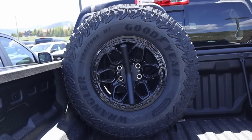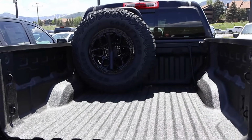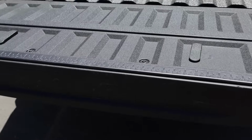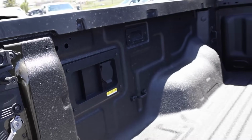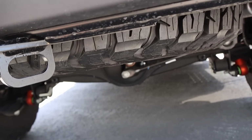The Colorado has a spare tire in the bed. It also comes with an outlet, and we've got protection from the factory. There's also drainable storage here and a ruler on the tailgate. The Ranger Raptor has an outlet in the bed. We've got protection from the factory and a ruler on the tailgate. Spare tire is underneath the truck with the Ranger Raptor.